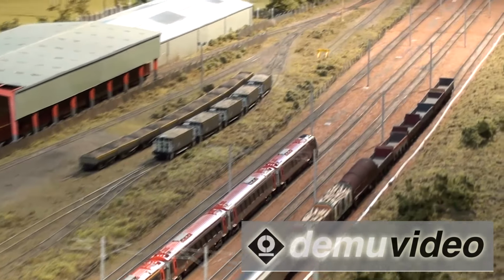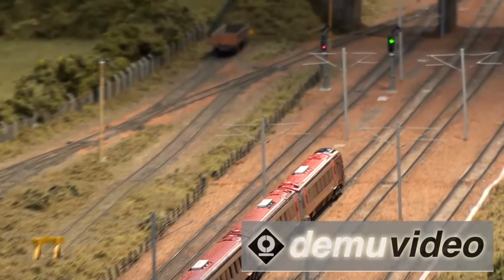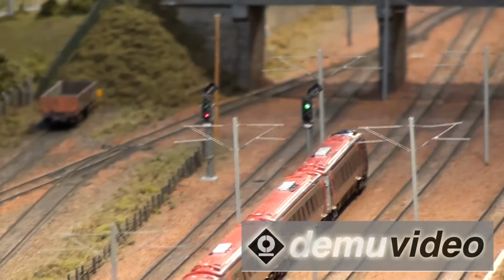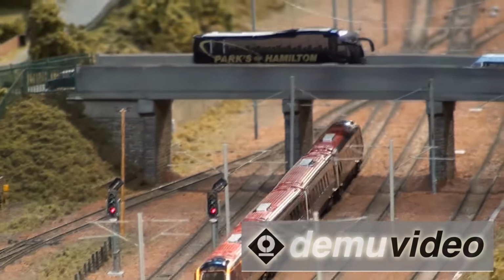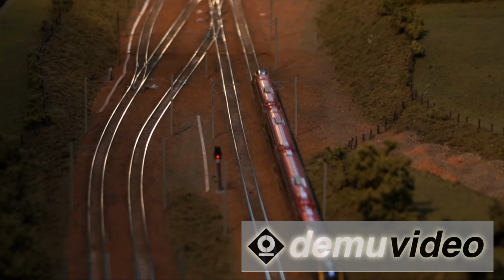Maybe because it's East Coast meets West down at Carstairs, that's why you get the East Coast sets, West Coast sets. Same with some of the freight, goes down, turns left at Carstairs to go down towards Edinburgh. So of all the locations in Scotland, that has to be the one.